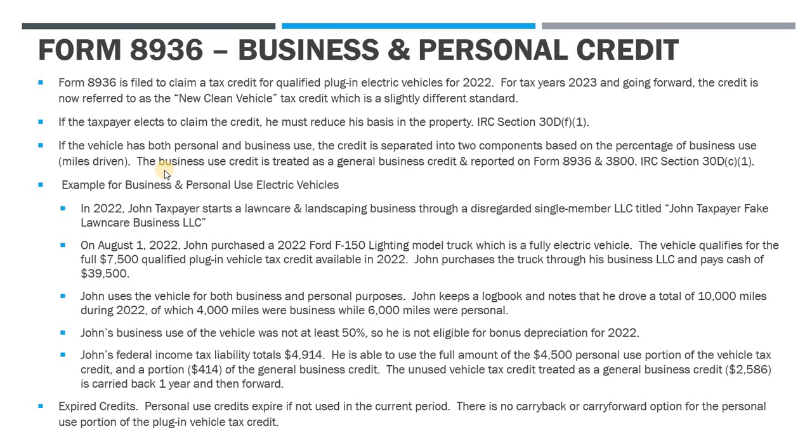Now, when you claim the tax credit, whether it's for personal or business use, you have to reduce your basis in the property. This is going to be especially important in the business context because you're going to see how it reduces the depreciable basis for depreciation expense, right? And so we'll look at that in a little more detail later.